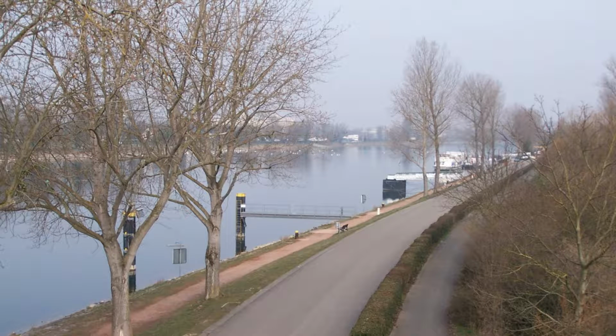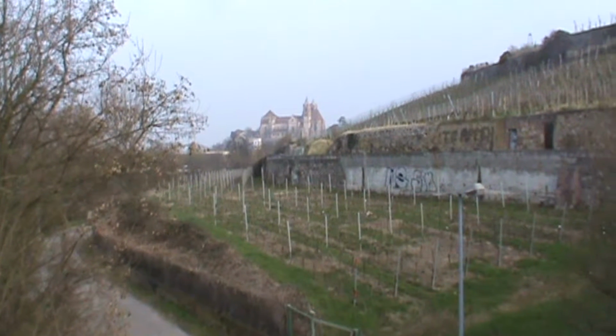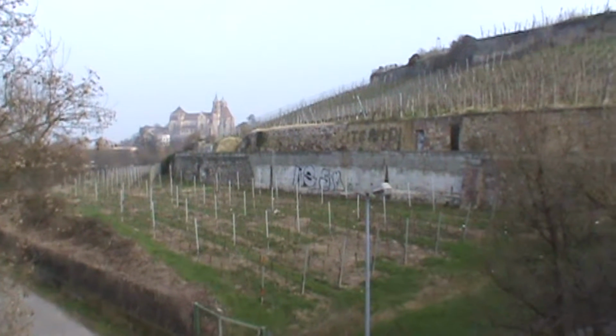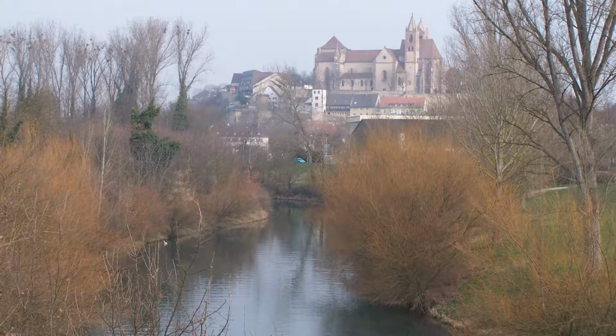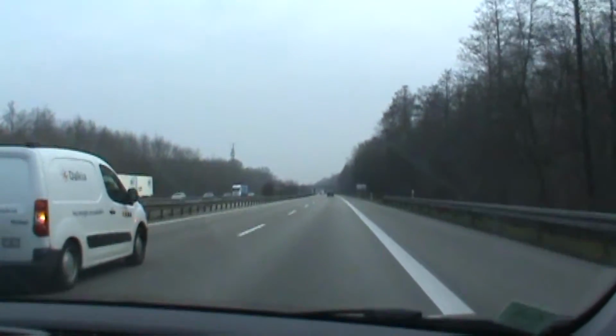Leaving Colmar, France, we traveled 200 miles east to Fussen, Germany. Crossing the Rhine River at the border, we got our first taste of driving on Germany's autobahns. Just stay to the right to avoid the anger and ire of all the fast drivers.